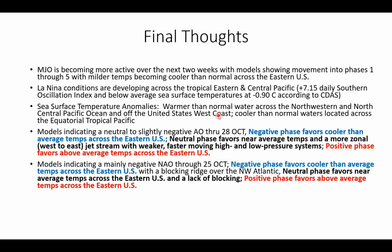Sea surface temperature anomalies overall across the northern hemisphere oceans: warmer than normal water across the northwestern and north central Pacific Ocean, as well as warmer than normal water off the United States west coast, specifically in that zone off the coast from Oregon to California. We do see cooler than normal waters across equatorial tropical Pacific.